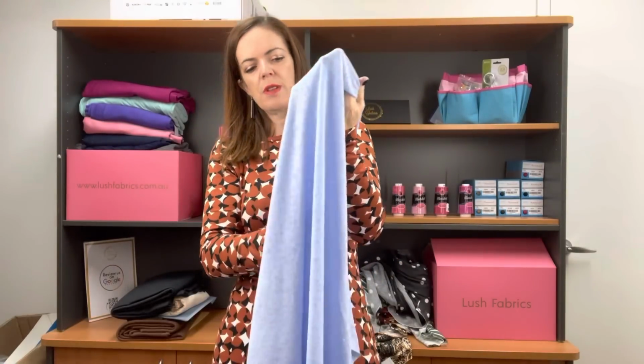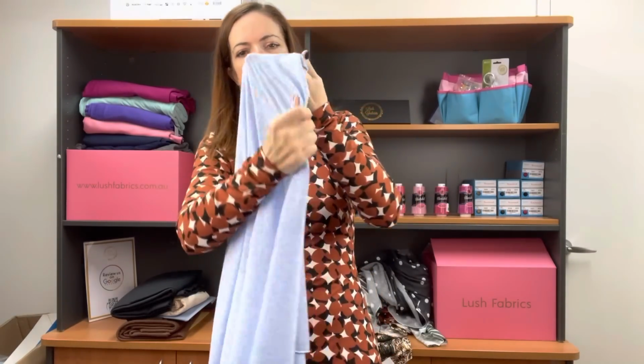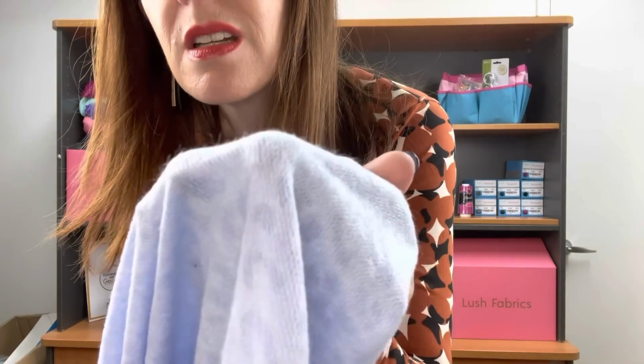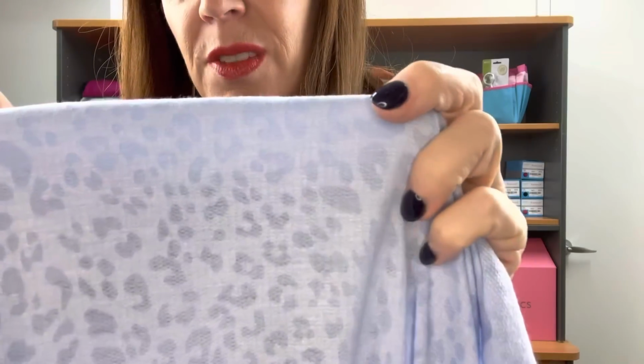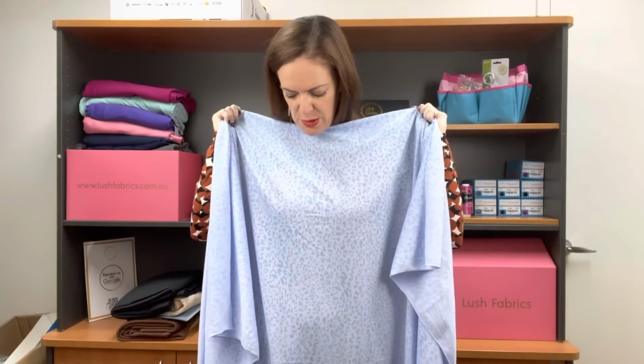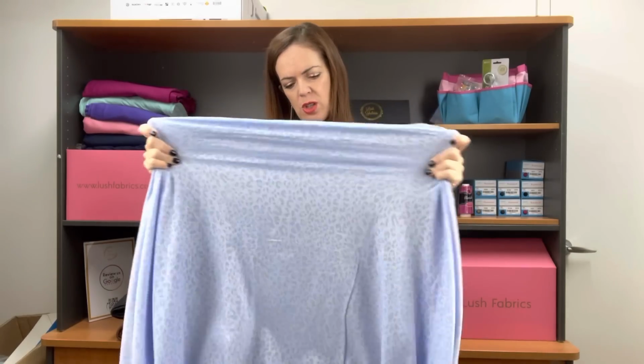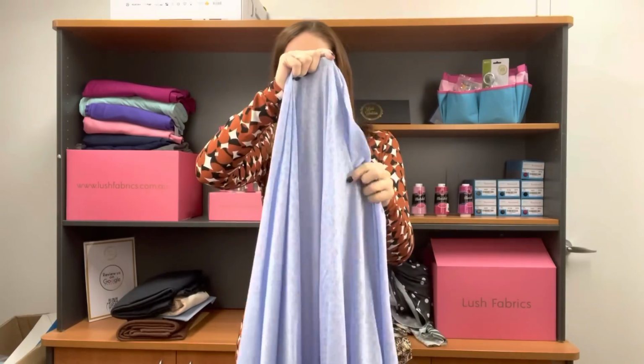It actually feels a little bit, just a little bit brushed. This one, not a huge amount. The loops are on the inside and then smooth on the outside. It's very cute, and it just gives a really subtle print to it. So it's got some firmer stretch than the other two did. Not much going on vertically.